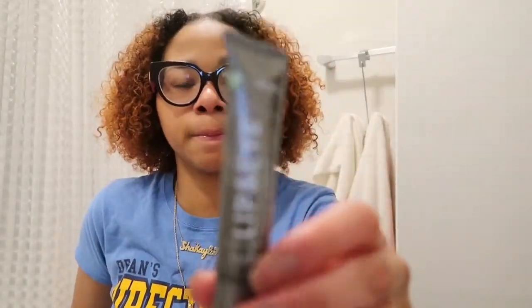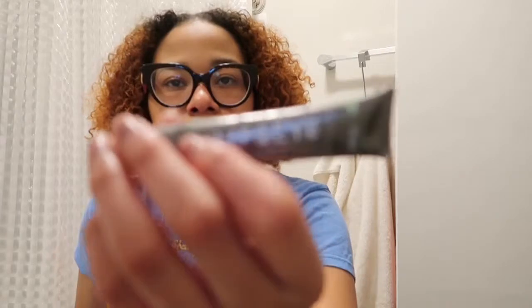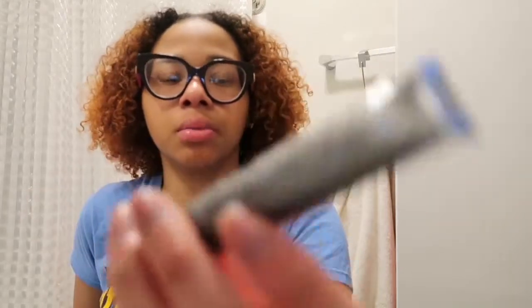This too, it's a lip and eye cream. It's not focusing. Okay, y'all could kind of read what it said. But it's like a moisturizing cream gel, you could put it right here, just blot it right there.